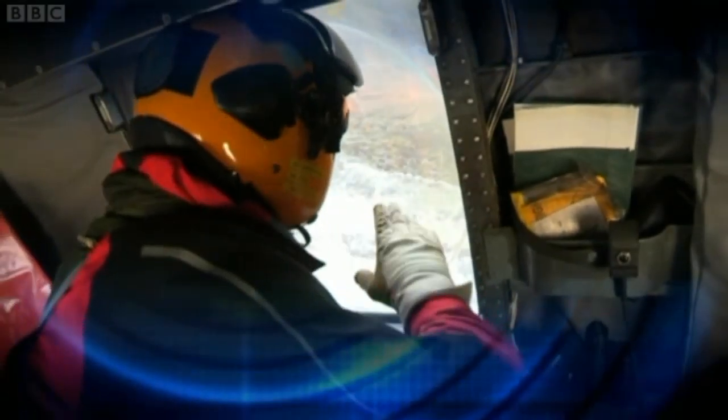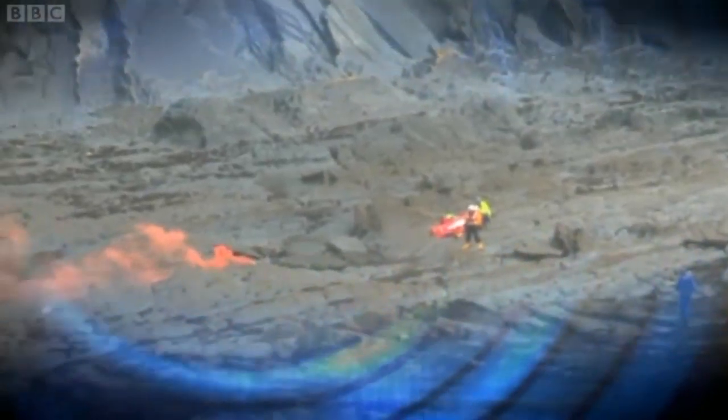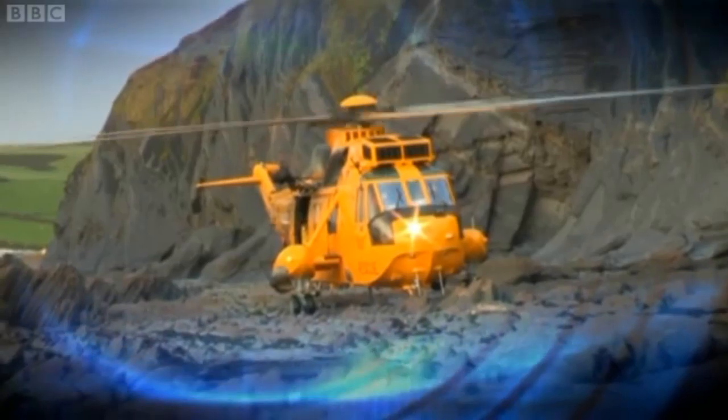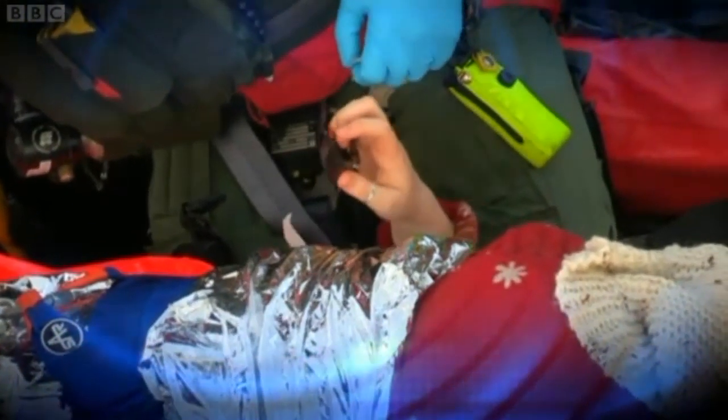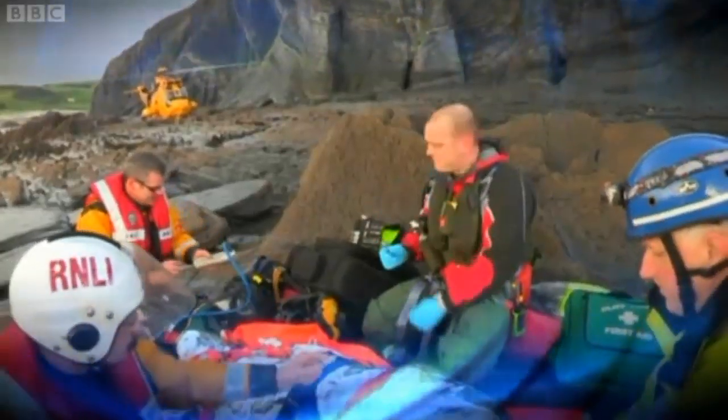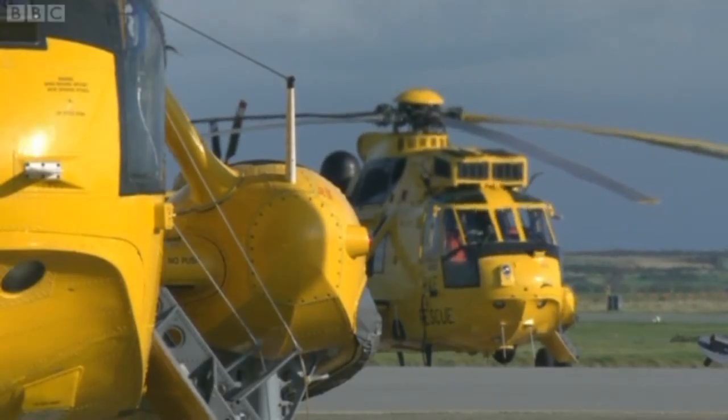This time on helicopter rescue. Rescue 122 are between a rock and a hard place as they try to rescue an injured student on an Aberystwyth beach. We just weren't able to carry her over that sort of terrain. It puts the rescuers in danger, but it also puts the casualty in more danger. Aircraft Captain Matt Thompson and his crew are scrambled.